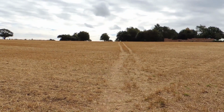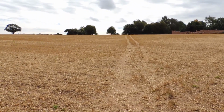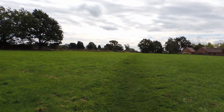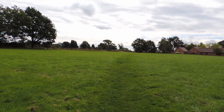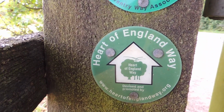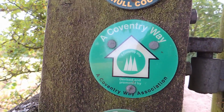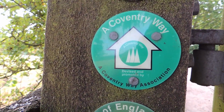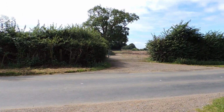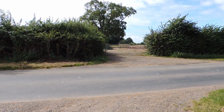Now in the next large field, following the very clear path. The next field is grassy and the path not so clear. As you can see, we're also on the Heart of England Way and the Coventry Way long distance footpaths. We come to this road and continue straight ahead.